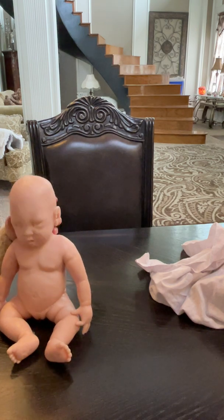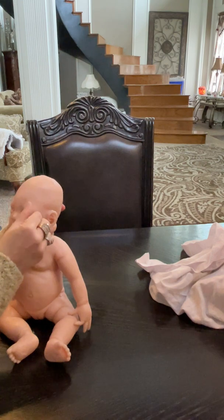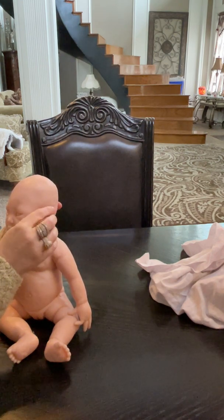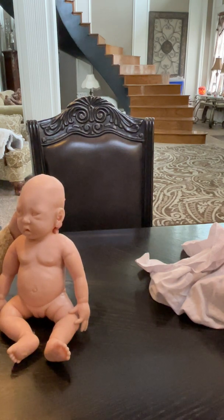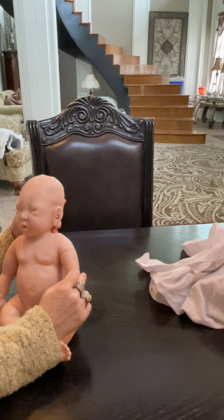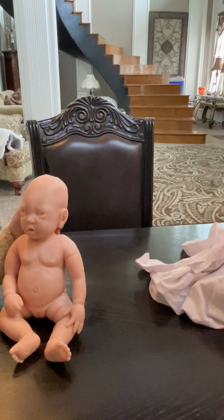And again, I did not purchase these directly from the sculptor or the pourer. So I did know about all the boo-boos, so it's not a surprise. I'm not upset about it. I know what I'm working with. Anyway, this is where we are with these.